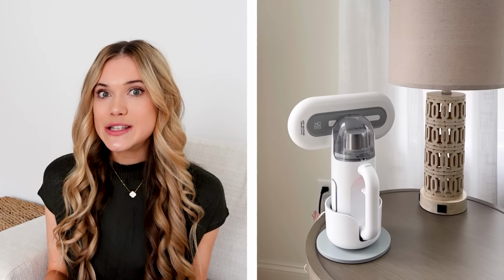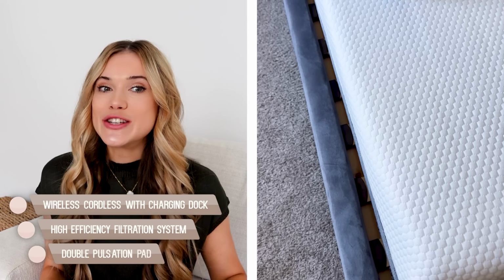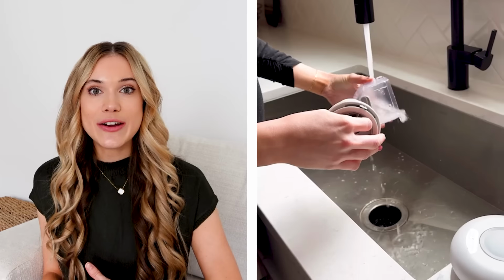It is cordless, which is great. You don't have to worry about fidgeting with a cord. And it's also great to use on your furniture as well. So use it on your furniture down in your living room in a seating area. And when you're done, you can put it on the charging dock until you're ready to use it the next time. It's so sleek and aesthetic, and it doesn't take up a lot of room.